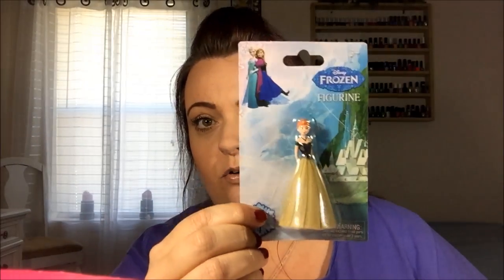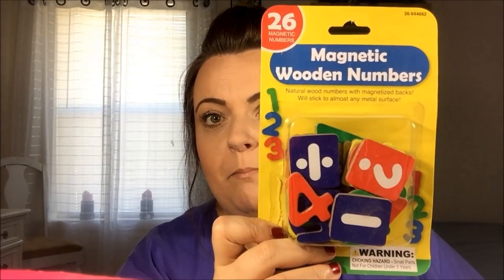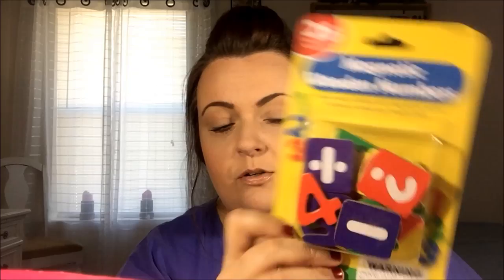So this is for my daughter's stocking. It is a little figurine of, I think she said this was Anna, and she has the other one. What is her name? The blonde-haired one. She has that one. So she wanted that one. Or she thought the little girl would want that one because she wanted it, but it's hers. So I got her that. And my son, for some reason, likes this kind of stuff, and he wanted to get these. So these are his. They're magnet wooden numbers, which will go in his stocking.